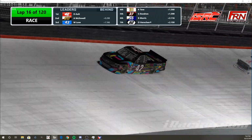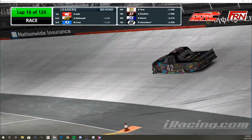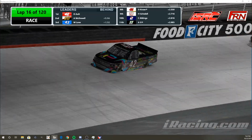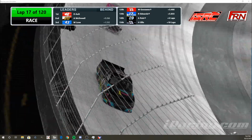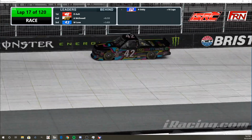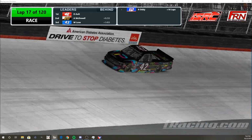Running that middle to the top groove right there. Not all the way against the wall just yet. Andy McDowell hanging in there, trying to close in that gap to catch race leader Dylan Alt. Off of 2 they go. 2/10 separate both of the drivers.